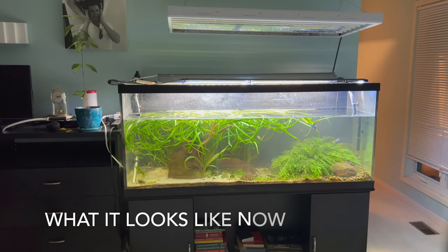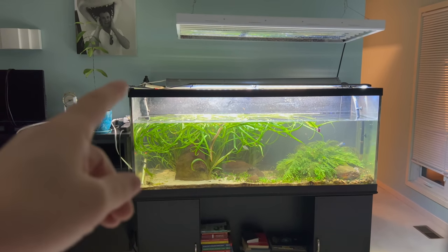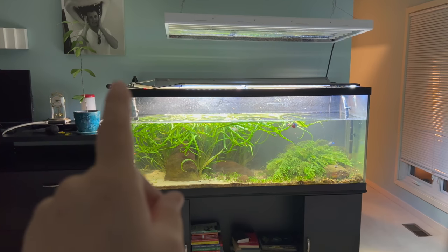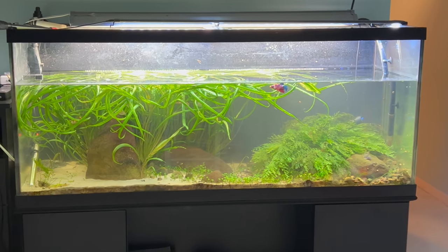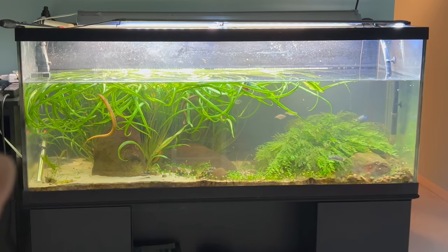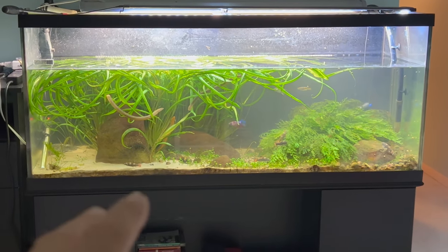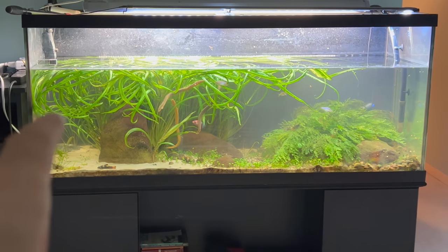Let's check out this 125 gallon high that's in our bedroom. It's 26 inches high, 5 foot long and 18 inches deep. Really, really cool tank. Absolutely love this tank. One of my favorites in the fish room because it's just so odd and different, and just watching all the behaviors of what's in here is really neat. So we'll get into it, share all that with you guys.